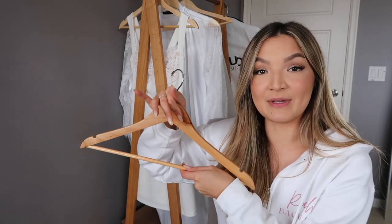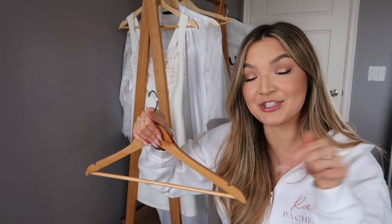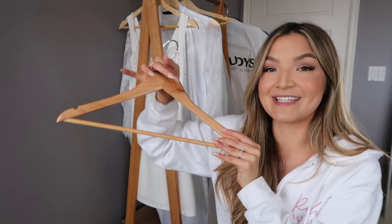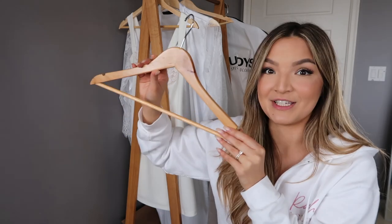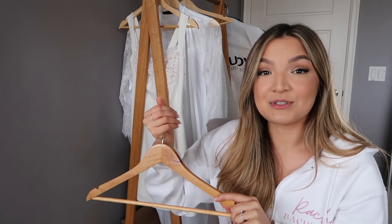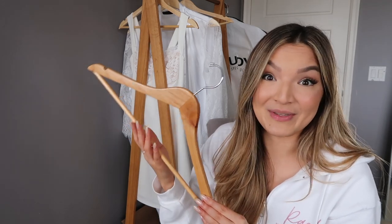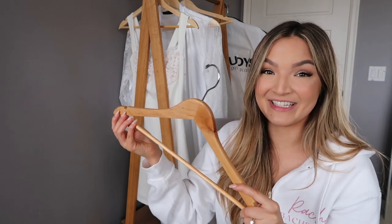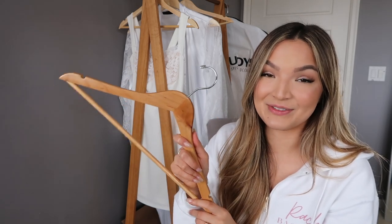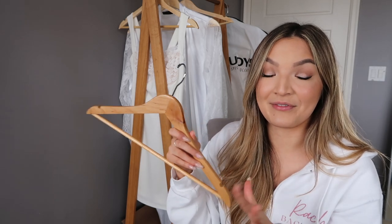I had a little ribbon, which I will link down below since this is the same ribbon I used for my invitations. I had a little chiffon ribbon tied here, and it was really cute. I was able to buy this pack, I think it was a pack of 20, so I was able to use them for my bridesmaids, and now my husband has some wood hangers that he can use for the rest of the pack that I didn't use. I didn't have to break the bank and still was able to give them nice hangers to have their dresses on.